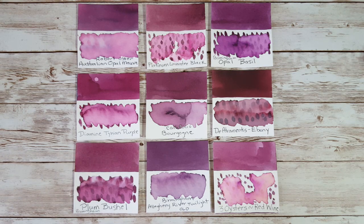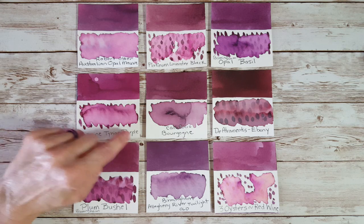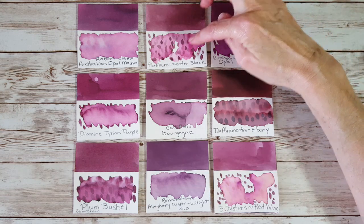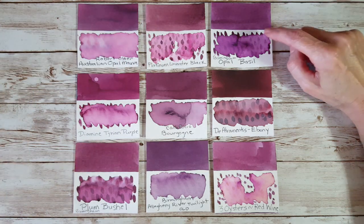Okay. Califolio Bourgogne is right in the middle, and I think it really shows its purpleness when you get it beside some of these others. Here is Diamine Tyrian Purple. I thought it definitely reminded me of that. And even Platinum Lavender Black, which has all kinds of water resistance compared with the Califolio, that reminded me of it. Now this is more purple.